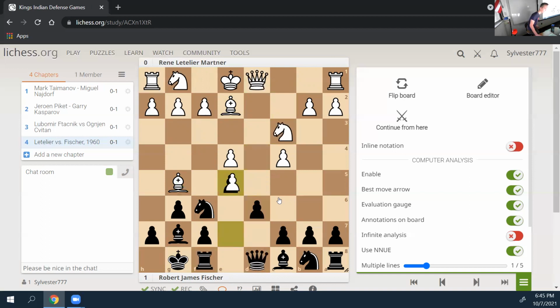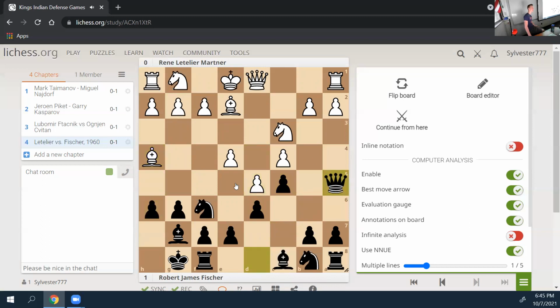So if white does not allow you to play e5, then you'll have to go for the other break we talked about, c5, and maybe you'll have to play a different position. But this is just an introduction, so I can't get to it. But yeah, let's let Derek show you why this opening is so good.